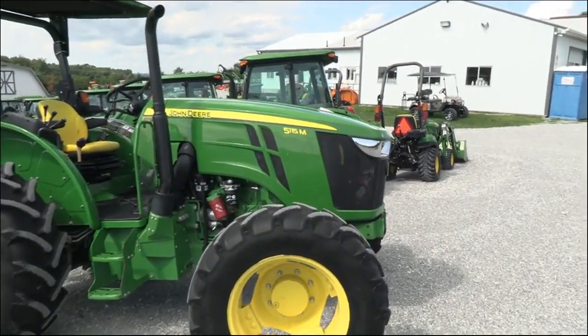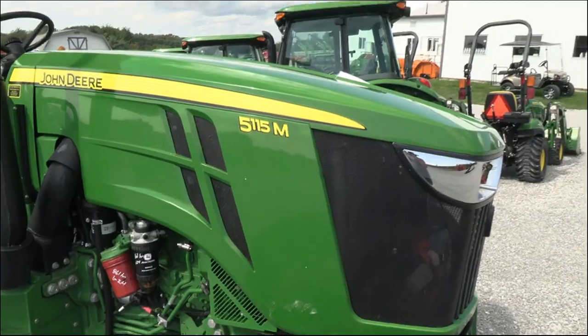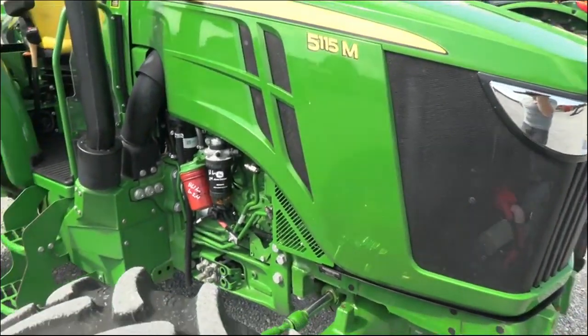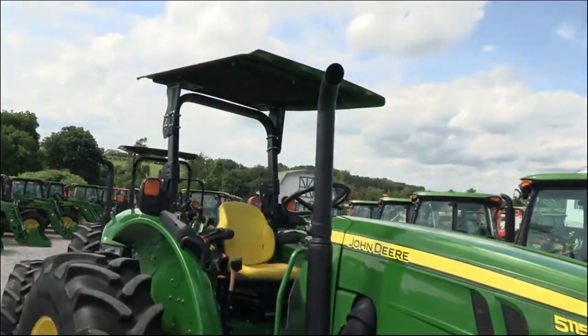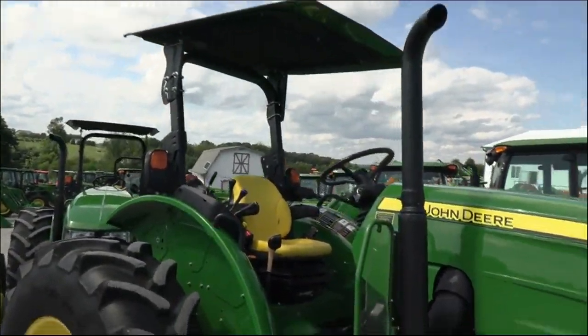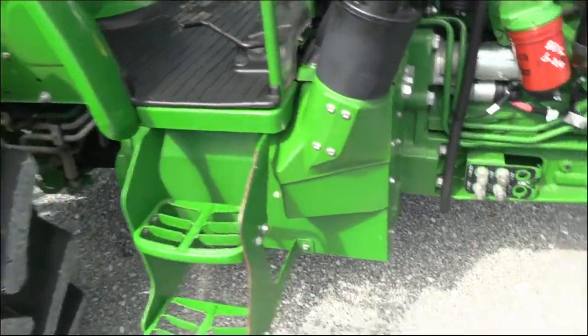And again, it is the 5115M model, so it's the heavy duty model. Has 115 horsepower. We did just service the tractor, so the tractor is freshly serviced. Does have the rollover bar and canopy top. Steps on both sides of the operator station there.